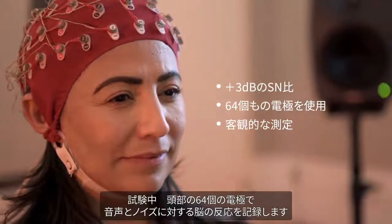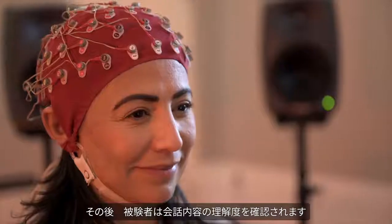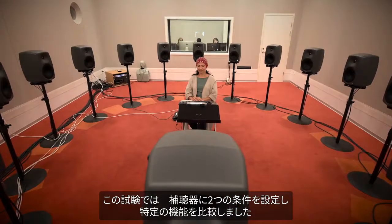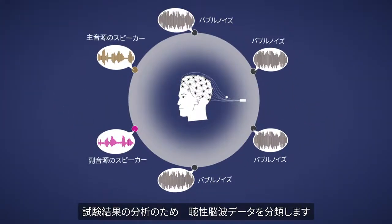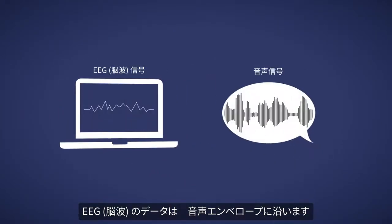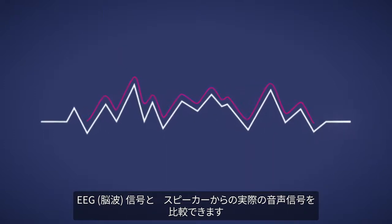Meanwhile, an EEG cap records the brain's activity in response to the speech and noise. Afterwards, the test person answers questions to check if they understood what was said. In this way, we can test two hearing aids against each other or assess a specific hearing aid feature. To analyze the recordings, we separate the auditory EEG data. The waves recorded in the brain follow the envelope of the speech. This means we can compare the EEG signals with the envelope of the actual acoustic signal from the loudspeakers.